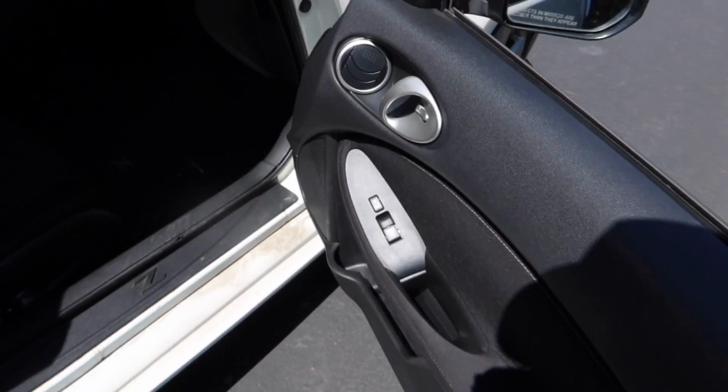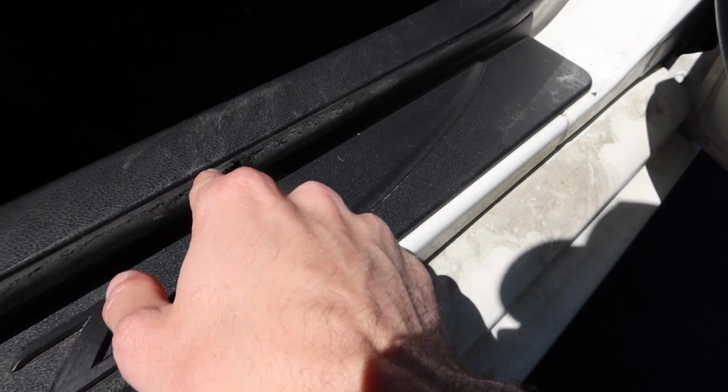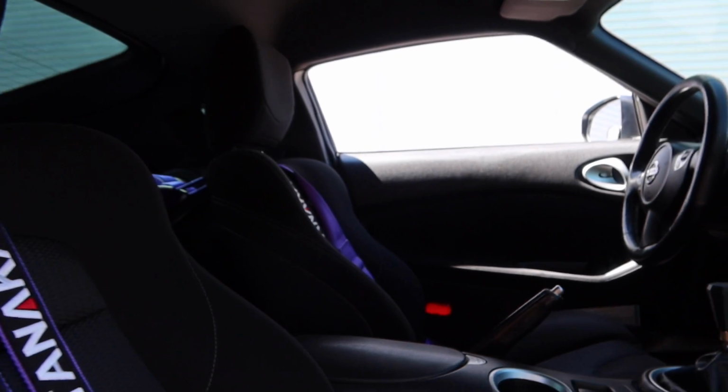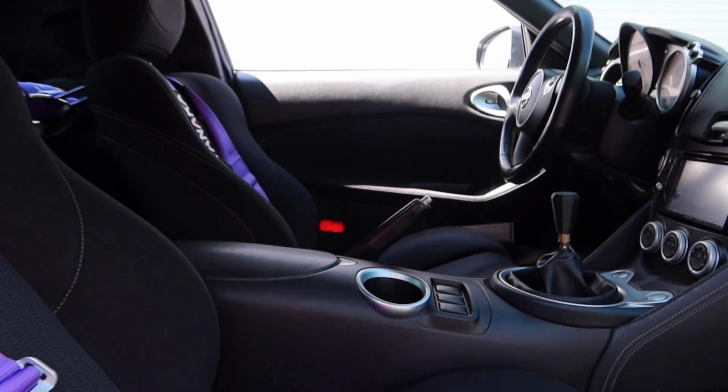The interior is pretty rough. Like, that's just 10 years of wear. For some weird reason, this car smells exactly how my 2006 350 smelled when I first got it. And what's weird is it sounds exactly the same. The noises that I remember that car used to make, this car makes all the same things. So it kind of warms my heart. It makes me happy. I remember it, and it feels good to be back in a Z that's stock.